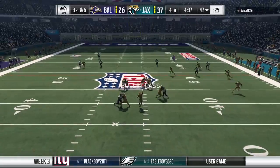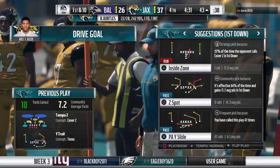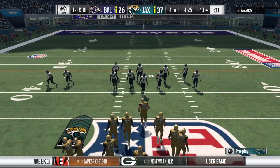From the gun on 3rd down, Bortles. Open man, it's Allen. And he's taken down at the 43, but not before picking up the 1st. 1st down, Jacksonville. The passing game looking sharp on this drive for the Jags.